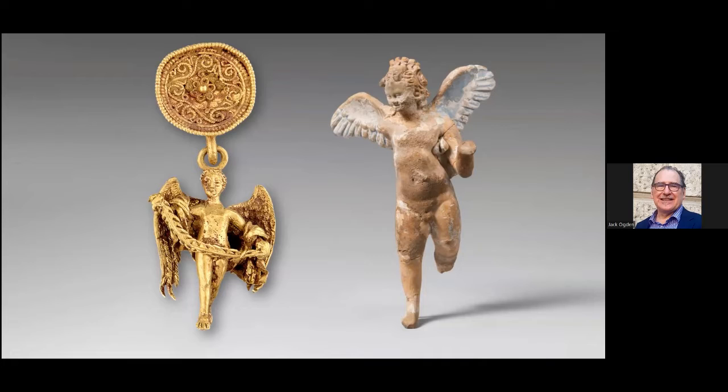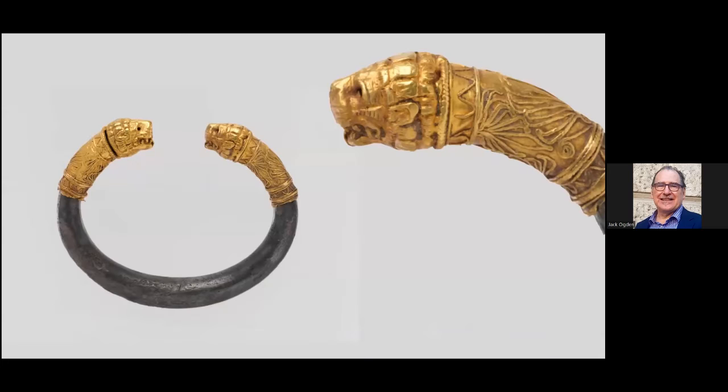But it's more complicated than that, if you think about it, because this is a bracelet, in the Met in New York, with lion head terminals. Now, we can't imagine that the Greek goldsmith wandered off to the local zoo and sketched lions.